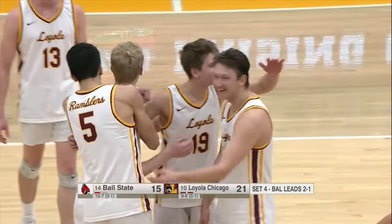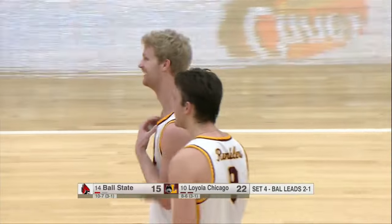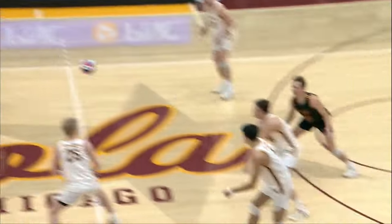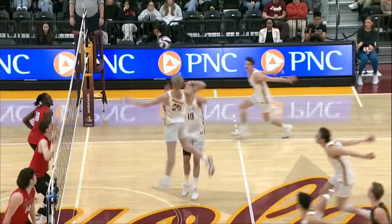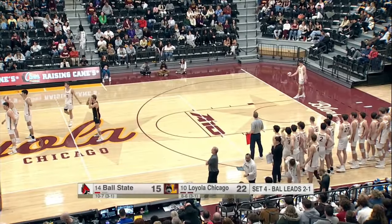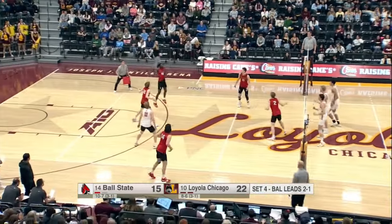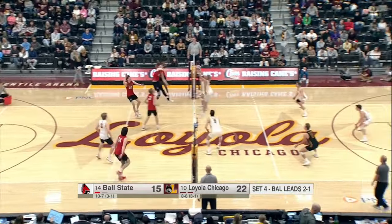Montplaisir. Hello, his second kill. See, good connection there between Mangan and Montplaisir. Only had 3 kills all year coming into today. He's going to match that at this rate. We'll go season high right now. Whatever it takes the Ramblers to get the 5th set. If the Ramblers are able to come all the way back, John Hawks is going to have some interesting lineup decisions to make next time out.